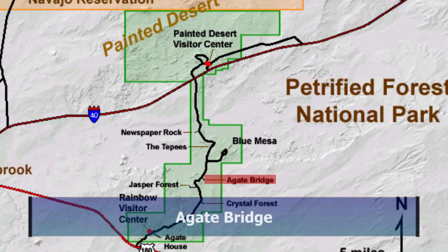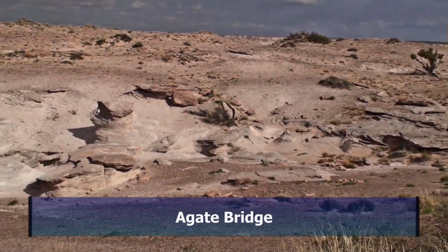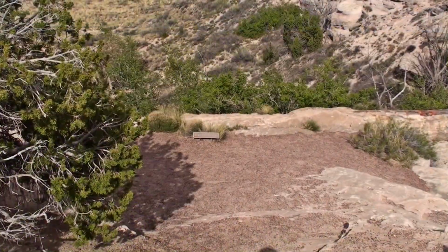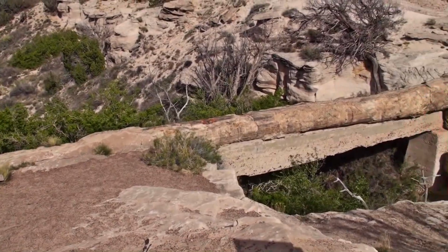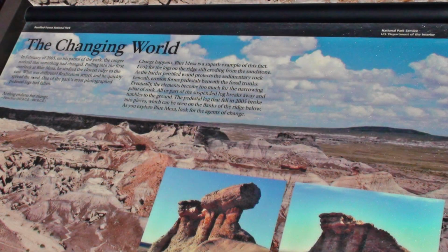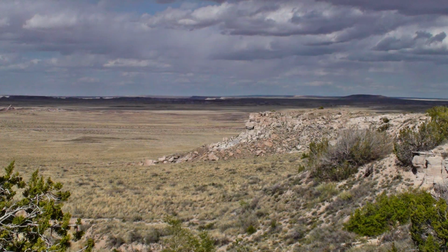Next we'll come to Agate Bridge, which is a 110-foot tree that has fallen and has washed out underneath it. This is the reason the park is here, because visitors who saw this wanted to preserve it and started the movement to get the park here. It's supported by concrete now, but it would not have been done if it was modern. They'd have let it fall because that's a natural process. You see, change happens all the time, as you can see from the bottom pictures there of the logs that have fallen off.